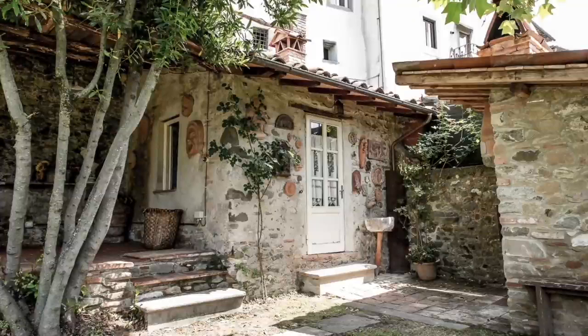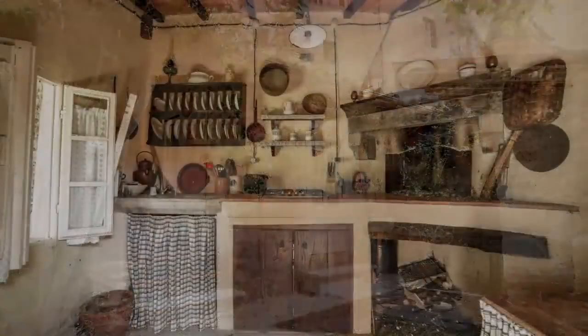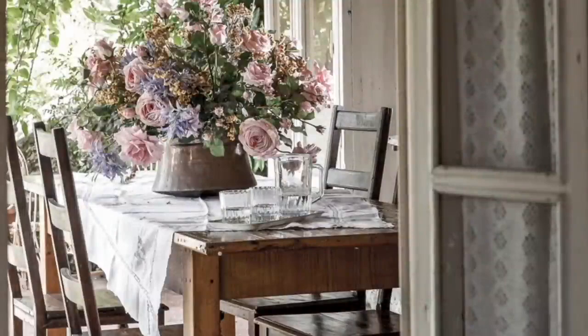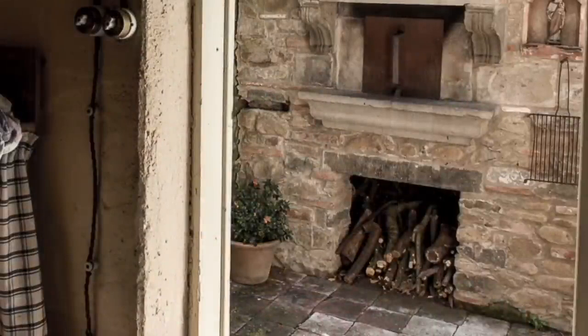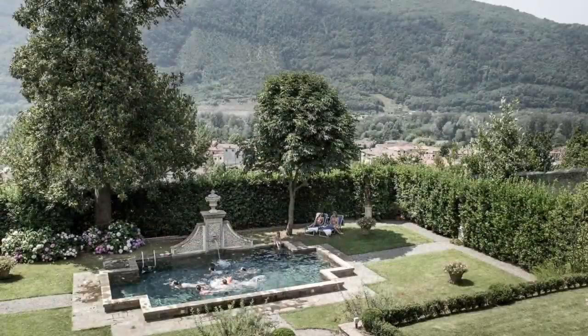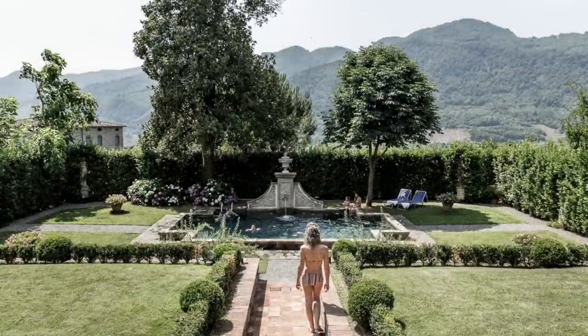This room is the actual kitchen itself, fully contained. It has a stove, a grill, there's a pizza oven outside, there's a dishwasher, there's an oven, even a freezer. This is the pizza oven outside, all ready to go. And then you have the pool. The pool is fabulous, solid stone. There's a huge fountain that pours into the pool. Everything's automated. It's a modern pool, protected by high hedges.